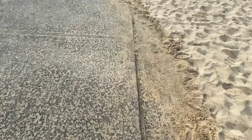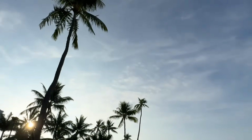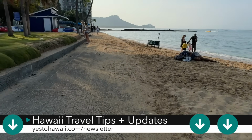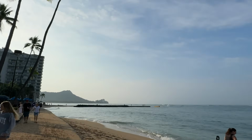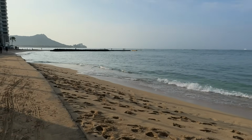I've even had a few people ask about the water, as in some of the places they've been to, not in Hawaii, but other places, there's lots of seaweed in the water. As you can see, this is pretty much what it looks like, the entire Waikiki area. Very nice, clear water, all swimmable. And the water is pretty temperate year round. You don't really need wetsuits.